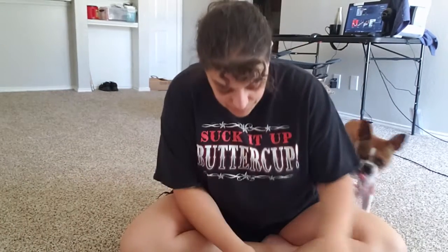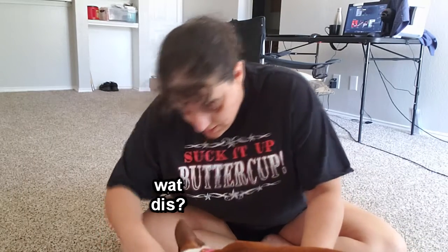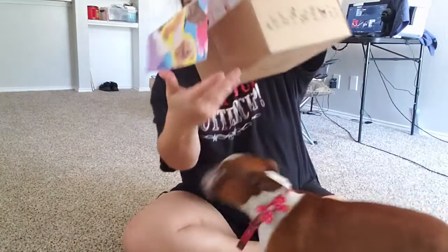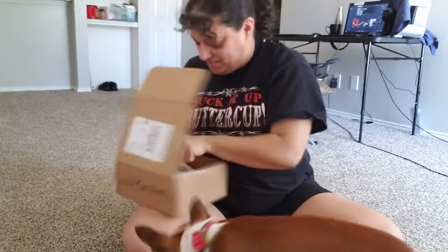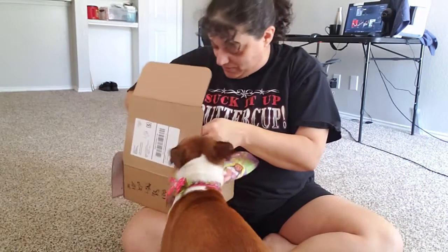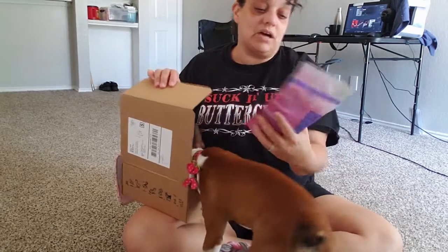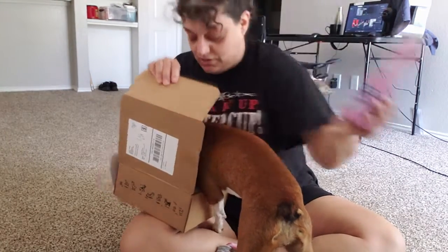Ruby Sue, you wanna see what's in your box? This is for you. Let's see here. Oh, this is cute. I like the little paper. See the little paper? She's already trying to figure out what's in the box and trying to get me to play with it at the same time. Free range chicken powdered dog treats. Pump it up. So there's those.